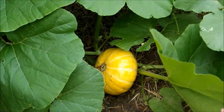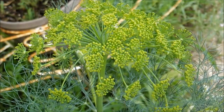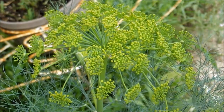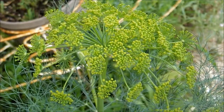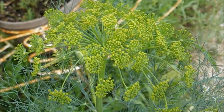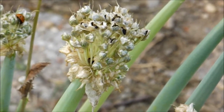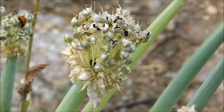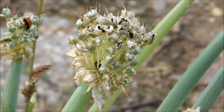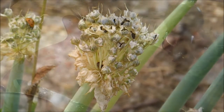It's unusual for me to have pumpkins this early in the year. One of my dill plants here is starting to flower out. I've struggled in the past trying to get the dill to be perfect right when the cucumbers are ready, but I let some of these green onions here from last year go to seed. I'm going to collect these today. It looks like I might have waited just a little too long, but there's still plenty of seeds there for the taking.